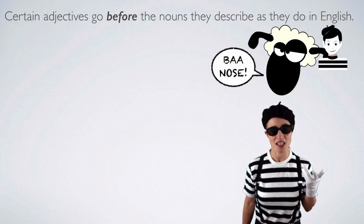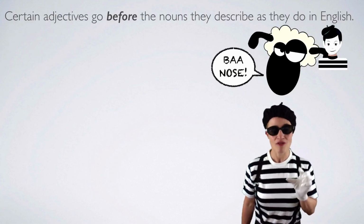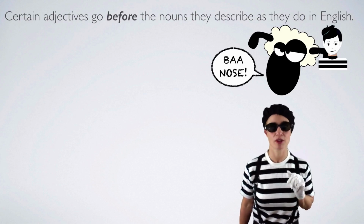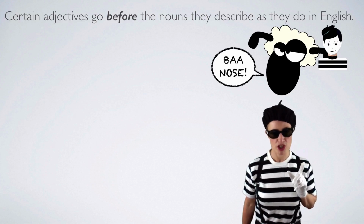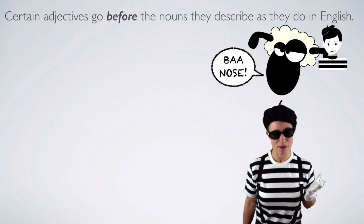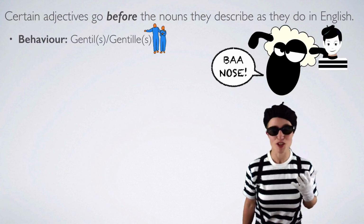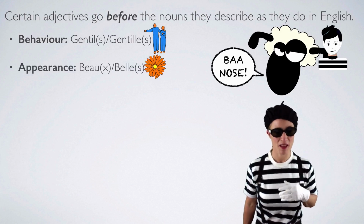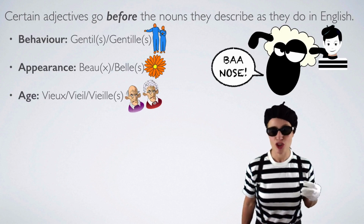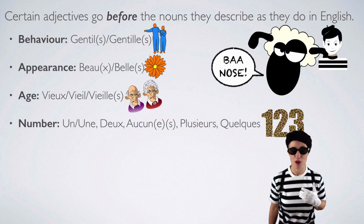And then we had our very special group of adjectives that go before, because most of the time adjectives in French will go after the noun they modify. And I gave you this mnemonic with a sheep with a big nose. BAANS. What does the B stand for? Behavior, like gentil, kind. A for appearance, beau, belle. A for age, vieux, vieille. Number, un or une, deux. Aucun, aucune, plusieurs, quelques, a few.